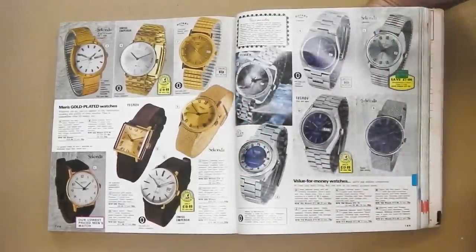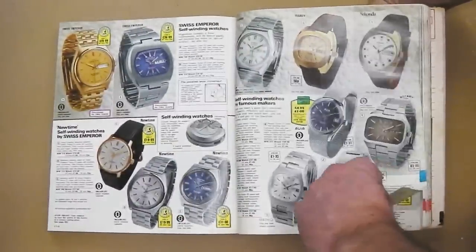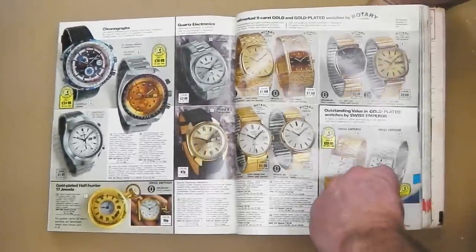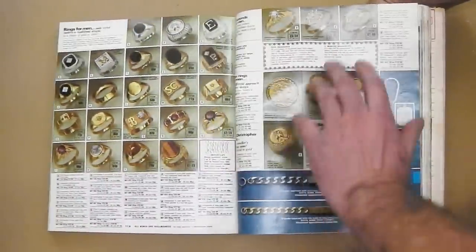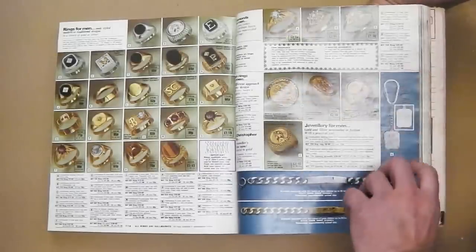This one in faux gold. So your 70s watches there, very prominent in the catalogue on watches. A big feature, 20-30 pages on watches. Your rings, say no more, good for car dealing, especially with your sovereigns.